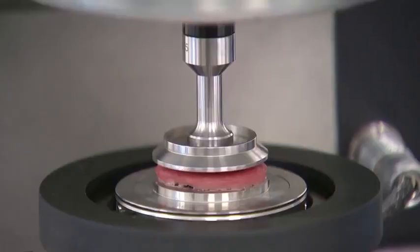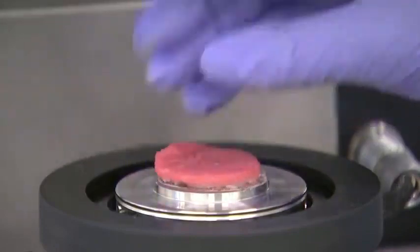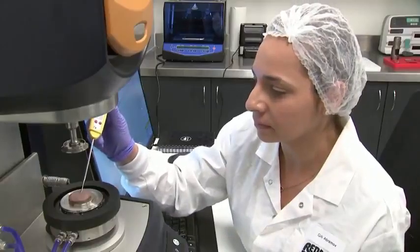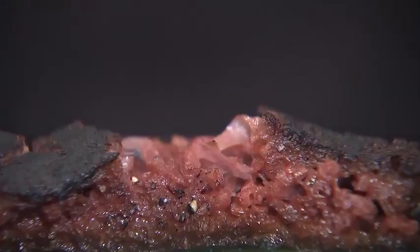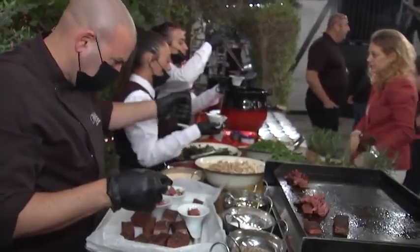The company makes its products from ingredients including soy and pea proteins, chickpeas, beetroot, nutritional yeasts and coconut fat. Co-founder and chief executive Eshtar Ben Shitrit said Redefined Meat was launching tenderloin and striploin steaks.